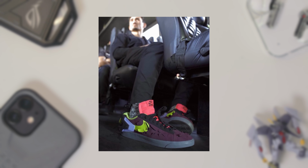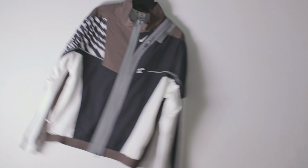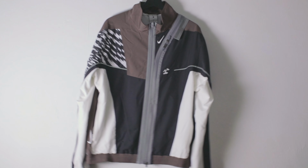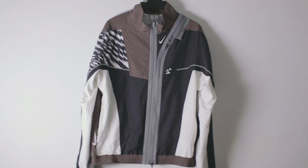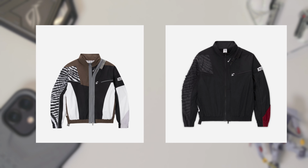And for the first time, this collaboration is bringing about an entire apparel collection ranging from t-shirts to track jackets and pants. This woven jacket is the flagship piece among the entire apparel collection and comes in at a pretty hefty price tag of $300 US, making it the most expensive piece as well. It will be released in this multicolor alongside a black with red accents around the sleeve area.